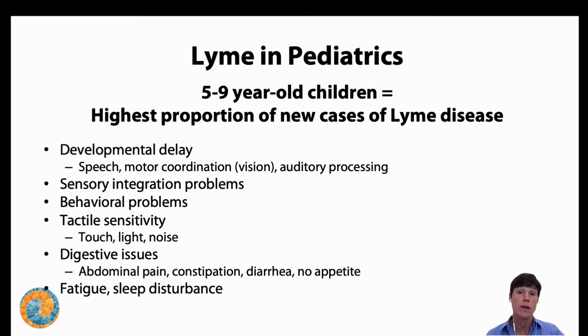Let's take a moment to think about pediatric cases. So the highest proportion of new cases of Lyme disease happen in 5 to 9-year-olds. How it might be different regarding symptoms that can be manifesting or reported by children. Of course, it can be hard for them to describe what's going on for them in this age group, especially a younger age group. So you might notice other signs in children regarding symptoms that might alert you to Lyme disease. Of course, there could be other causes for these symptoms, but it's really important because some of my cases that I've seen, it shows up more like this with young children.